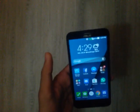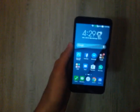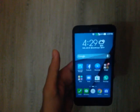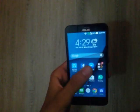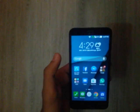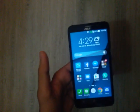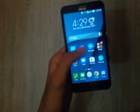So now another good thing is the front facing camera. Now you may have heard rumors about the back camera not being very up to the mark, but the front facing camera actually delivers very nice results. It's a 5 megapixel wide angle camera and delivers great images, so for the selfie lovers this is a good phone for you. You can consider this.